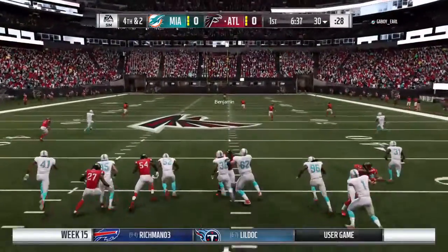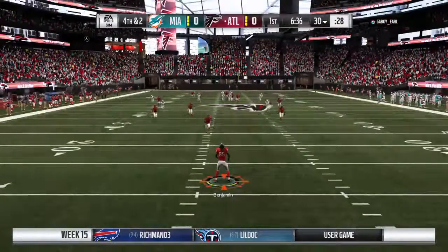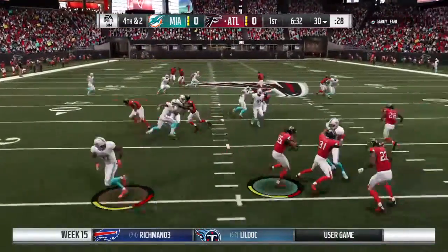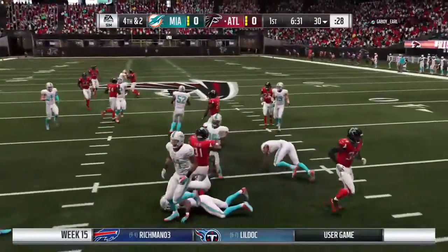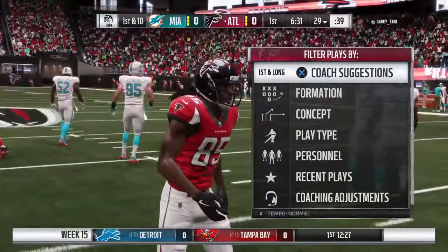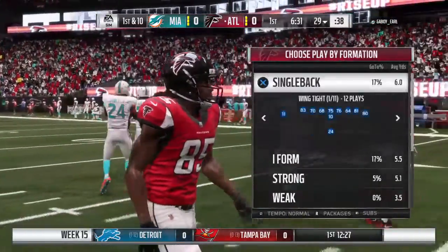He was only asked to punt once in the victory last week as he sends this one away. Returning, it's Benjamin. Nice job on the return there, 16 yards. And the Falcons will be taking over 1st and 10.